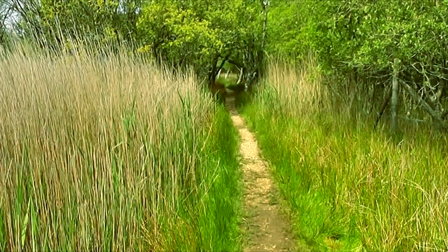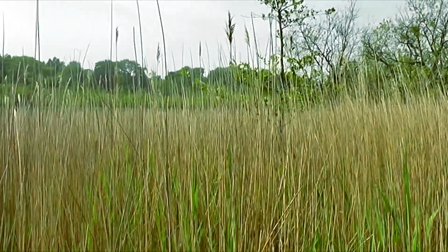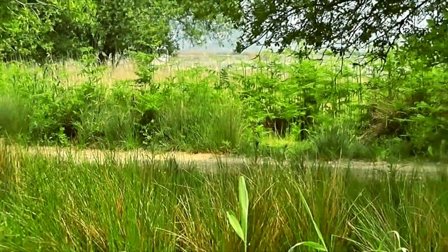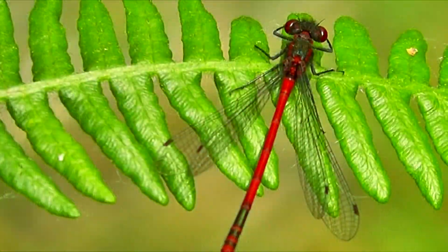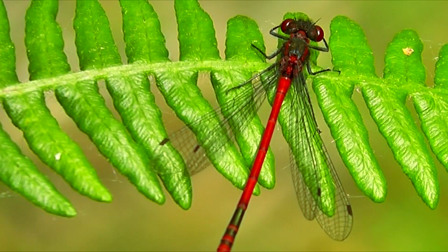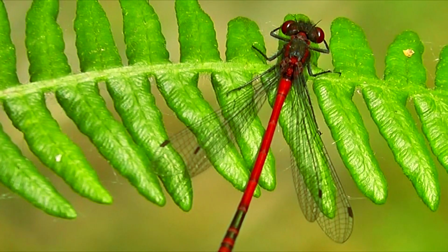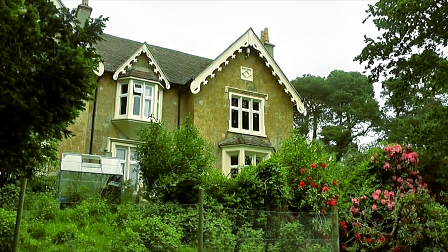You've got a wealth of habitat on the island. There's reed beds, ponds. This one had emperor dragonflies flying around it, but they were too fast to film. But I did get this lovely shot of a red damselfly, which you don't get in Northamptonshire, you just get them in the south.